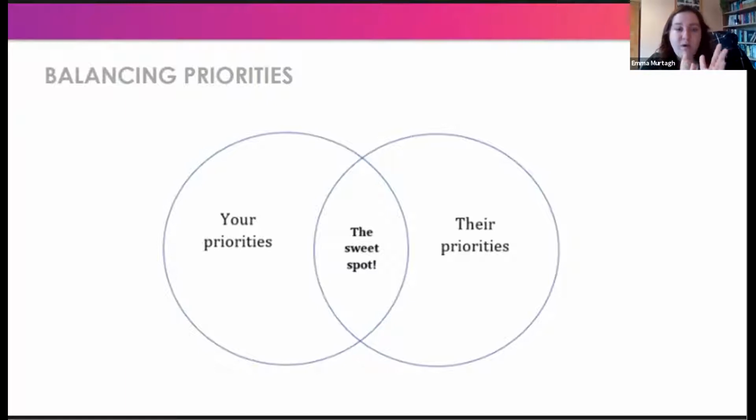So what you're always looking for is that sweet spot in the middle, where there's a very clear overlap between your priorities and the funder priorities. And that will be abundantly clear. Of course, you're going to spend a couple of sentences explaining that, but it shouldn't be a stretch for the evaluator to see that there is a clear overlap. If you're having to shoehorn a project into a particular fund, then maybe that's not the right funding opportunity for it. So that's something that you need to consider.